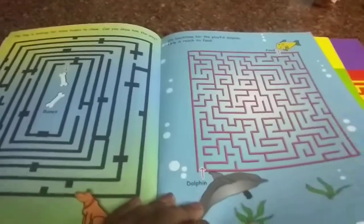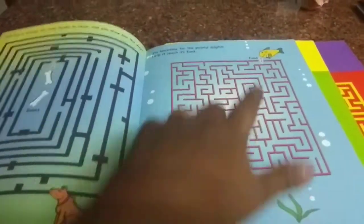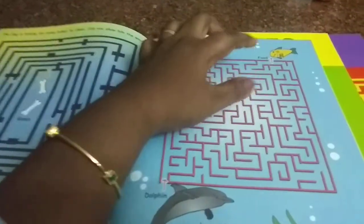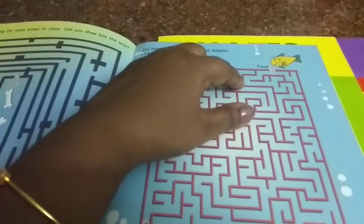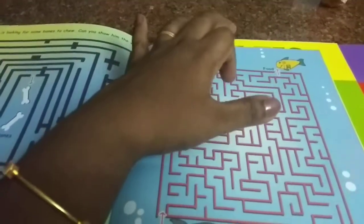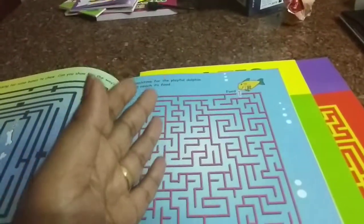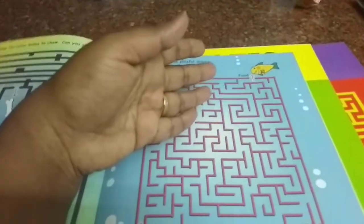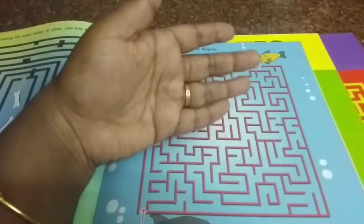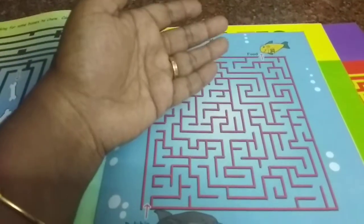I would say these mazes will help a lot when the child starts solving this. Just as an example for this maze, when the child is going through this way, there are two options. So the child has to think this or this or this. At every step, the child has to think of the other options also, rather than seeing only the apparent options which they could see. The child will slowly develop their skills to find other solutions also.